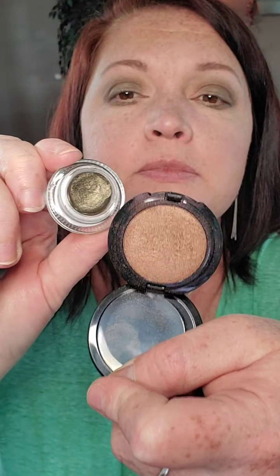That's what it turned out looking like. That's just like a, I'll show you. That green mixed with that brown. So it's like that. And it'll look really good when I get my mascara on.